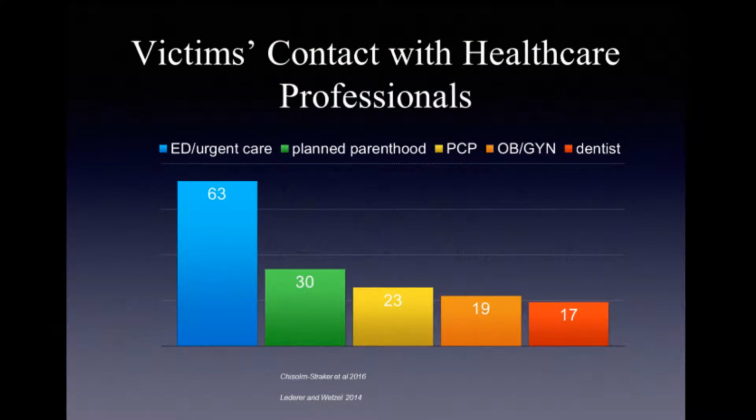So many of you may be asking, what does this have to do with you? Well, several studies have shown that the majority of these victims have had some healthcare contact during their captivity. A 2014 study put that number as much as 88% of victims have had a contact with a healthcare professional during their captivity. Now, most of the victims present to emergency departments and urgent care centers, but they also present to Planned Parenthood, OBGYN clinics, primary care providers, and your dentist. All right, let's look at a case study.